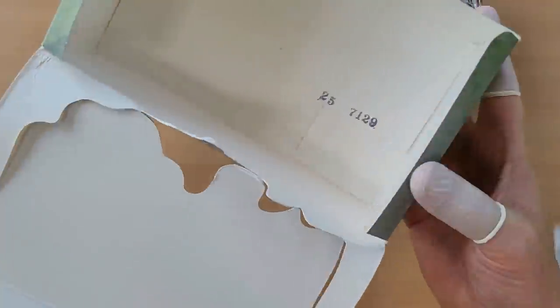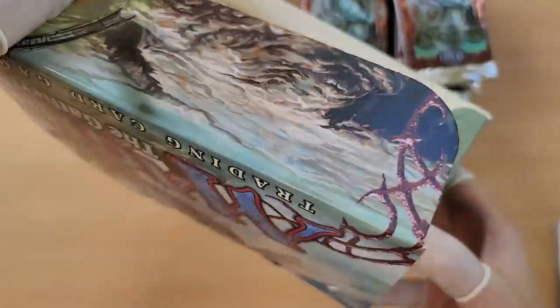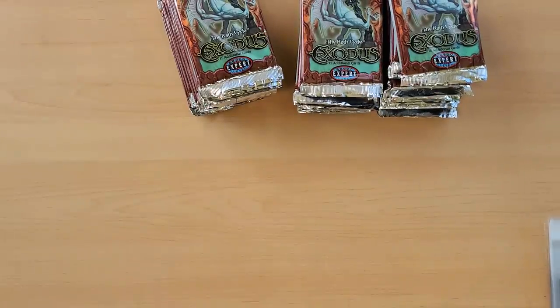Look, they even have a date on here. Or not a date, something, a stamp. 257129. Sure. All right, cool. There you have it, baby. Oh my goodness. Oh my goodness.